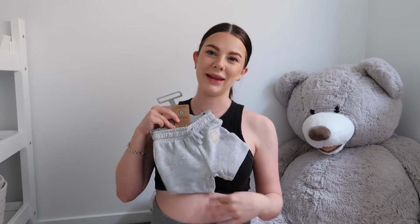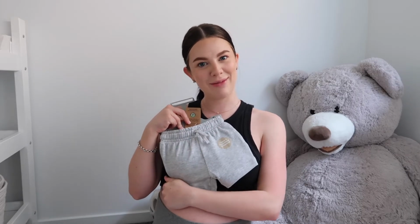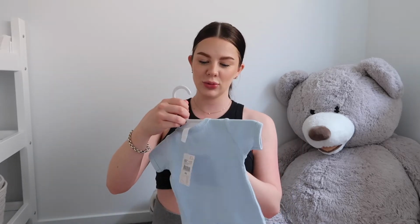Confusing for a first time mom especially. But I mainly got these because his dad wears shorts like this a lot and I wanted them to have matching ones. And this little one too, which I think is super, super cute.